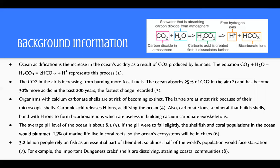the fastest change recorded. Organisms with calcium carbonate shells are at risk of becoming extinct. Larvae are at most risk because of their microscopic shells. Carbonic acid releases hydrogen ions, acidifying the ocean. Also, carbonate ions, a mineral that builds shells, bond with hydrogen ions to form bicarbonate ions, which are useless in building calcium carbonate exoskeletons. The average pH level of the ocean is about 8.1.